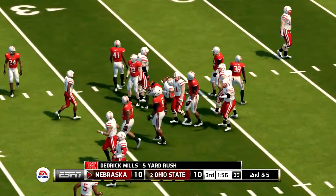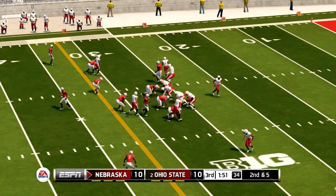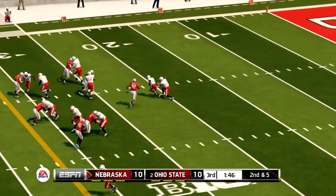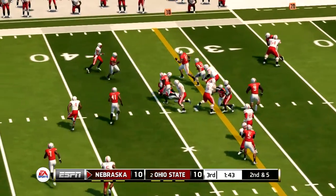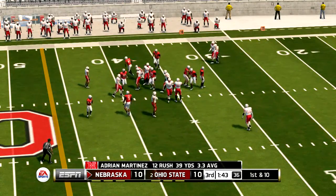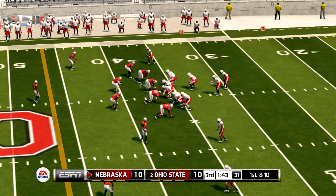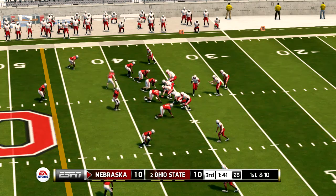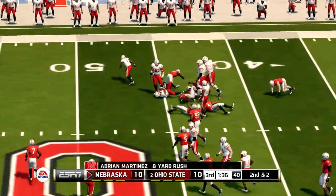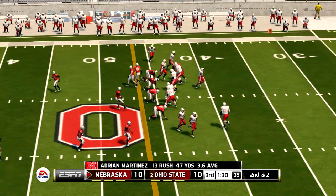Nice run there. Gain of 5 yards. That brings up 2nd and 5. Tackle right around the 36-yard line. Gain of 10 on the play. 1st down. Makes it to the 44. Call it a gain of 8 yards. That makes it 2nd and 2.